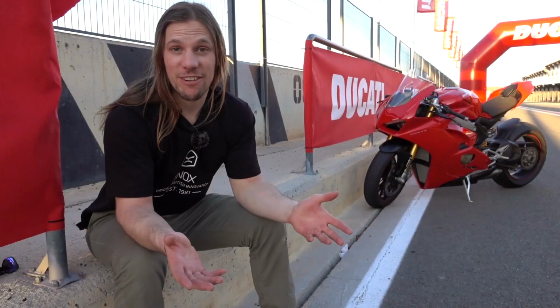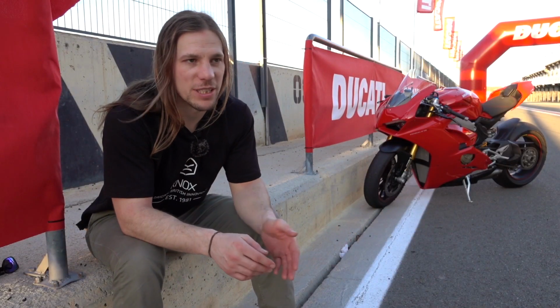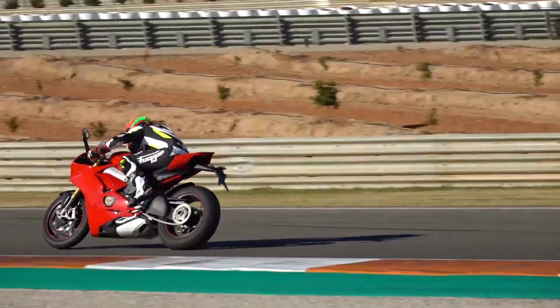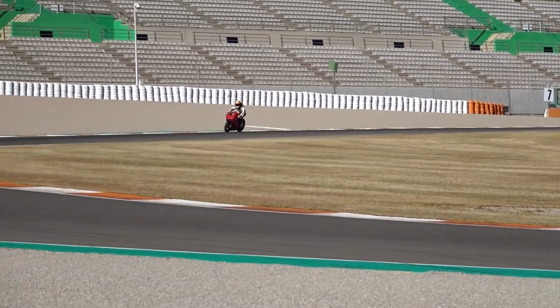So we finished the day here at Valencia. We've done five track sessions on board the V4 Panigale. Most of our riding was on the V4S with the Öhlins suspension, and we did a session each as well on the V4 Speciale.